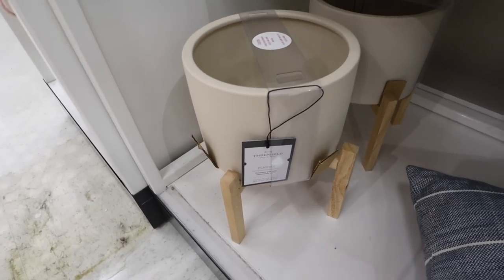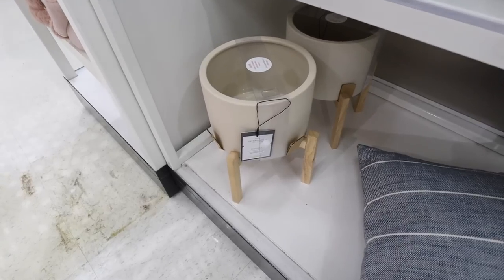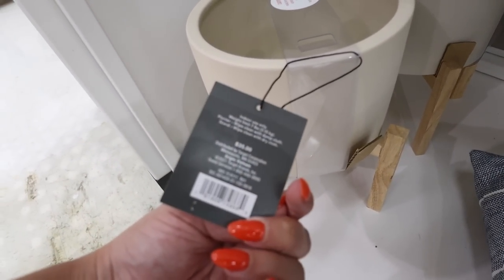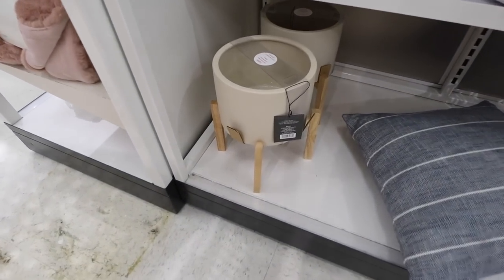This threshold planter is new to me. It's like a beautiful ivory color and does have this ribbed texture. Then it has a wooden stand. It is stoneware with solid rubber wood stand. This is $35. I have not seen this before, so to me, it is a new item. And I really like it.